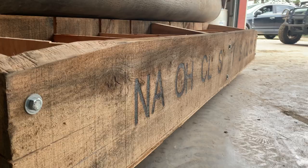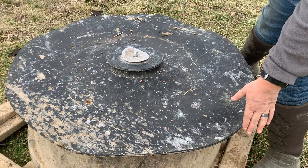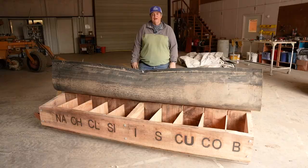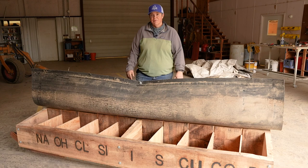Now that we've got our new feeders and new minerals, we also need new efficiencies to ensure the success of this system. So our old mineral feeder that you all saw out in the pasture, I commented that that was heavy. I could lift it up empty. There is no way that I can lift this up. So we've got to be able to move it around easily.